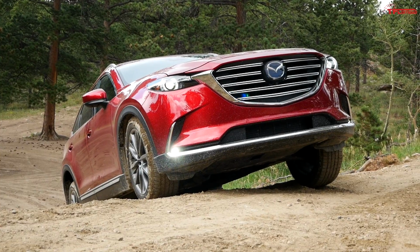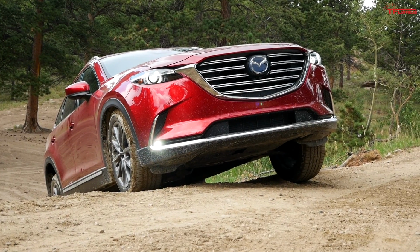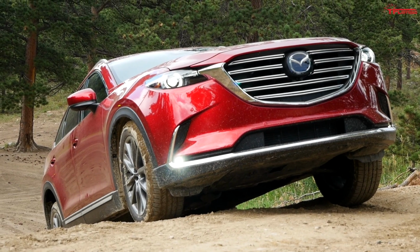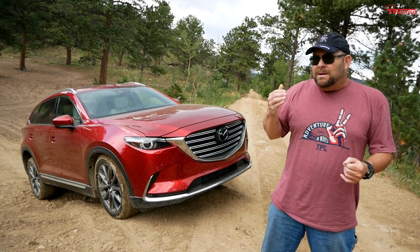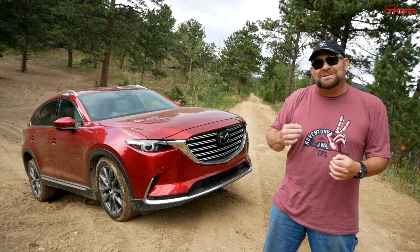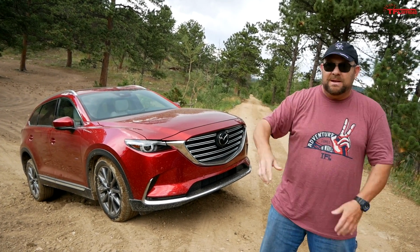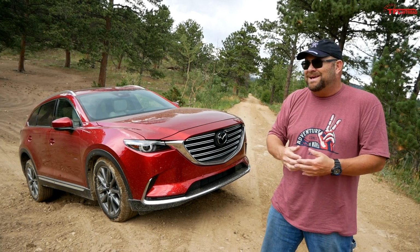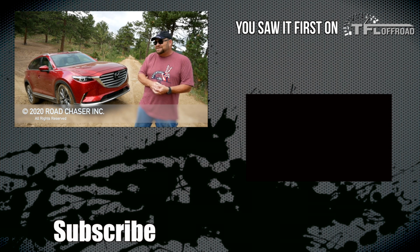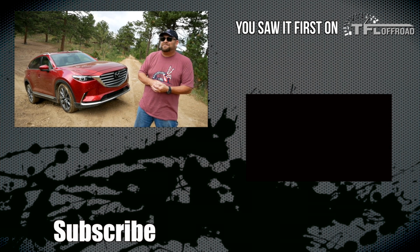And there you have it. A vehicle that is able to get over obstacles that a vehicle in its class would have a really hard time doing. Yes, you have to hit a button, but I kind of like that. I like the ability to be able to choose, now's the time for me to go, oh crap, hit a button, get me out of here, right? Because you never know when you're gonna be in that type of situation. So Mazda, well done, so far.